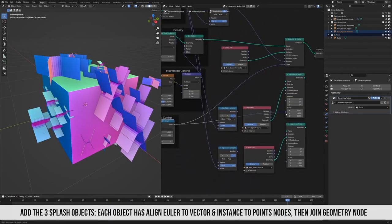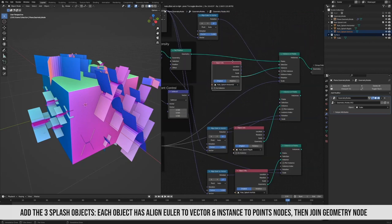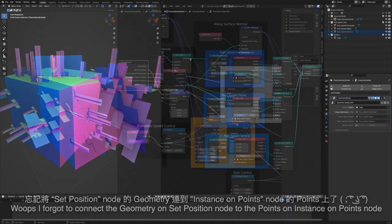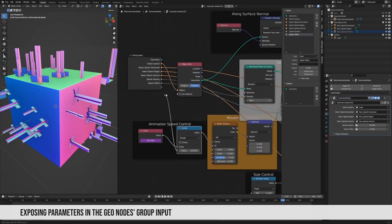Now add the three splash objects. Each object will have its own Align Euler to Vector and Instance on Points nodes. Then join the instances with the Join Geometry node. Next is exposing the parameters in the GN node group to set up the rain splash. We'll let you watch the full tutorial because there is a lot.